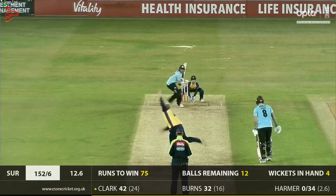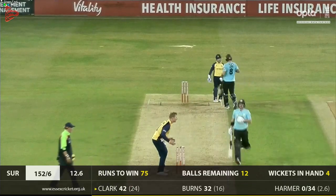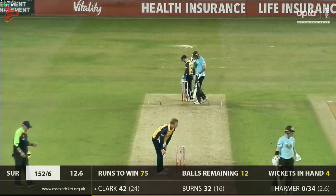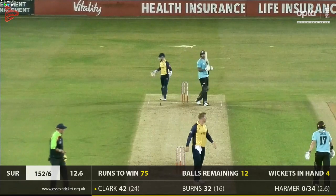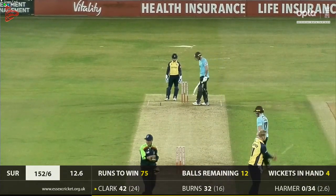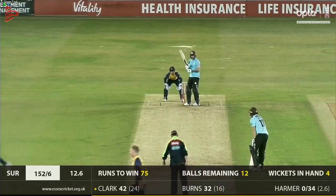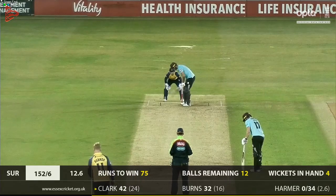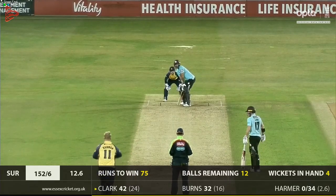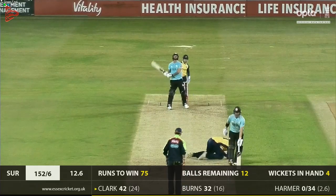As Harmer bowls, and this is driven away out towards cover, and there is no run. I guess when you look back at the Essex innings, there's an interesting point. At 9 overs, they had only 109 runs on the board. So Essex scored 117 in the last 6 overs, which absolutely has devastated Surrey.